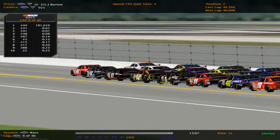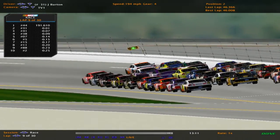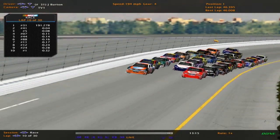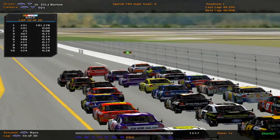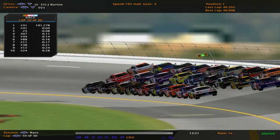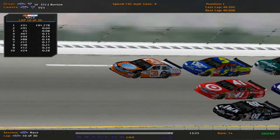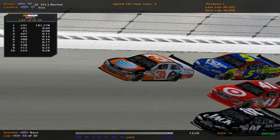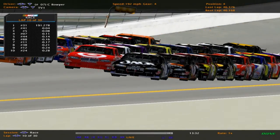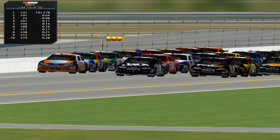Jeff Burton going to go to the middle lane. That's going to probably let Reed Sorensen lead this lap. Nope, Jeff Burton got it. Burton got the lap led. And now the 07 and the 11 are dropping the 41, saying, yeah, you might not have been the best car to push up to the front. Boyer now goes to the lead with a big push from Denny Hamlin. Boyer now to the middle.